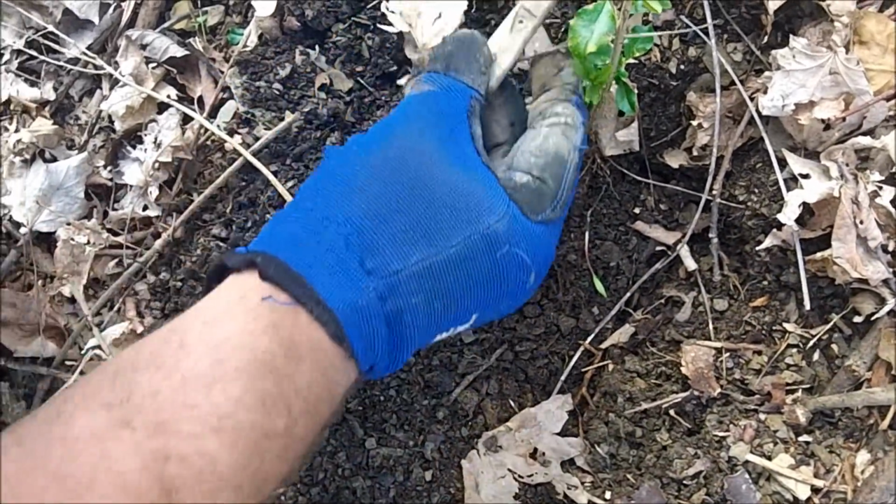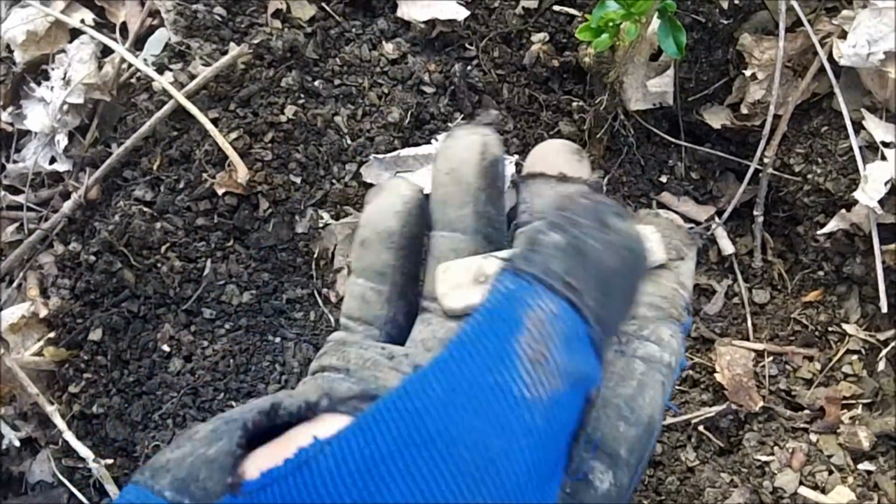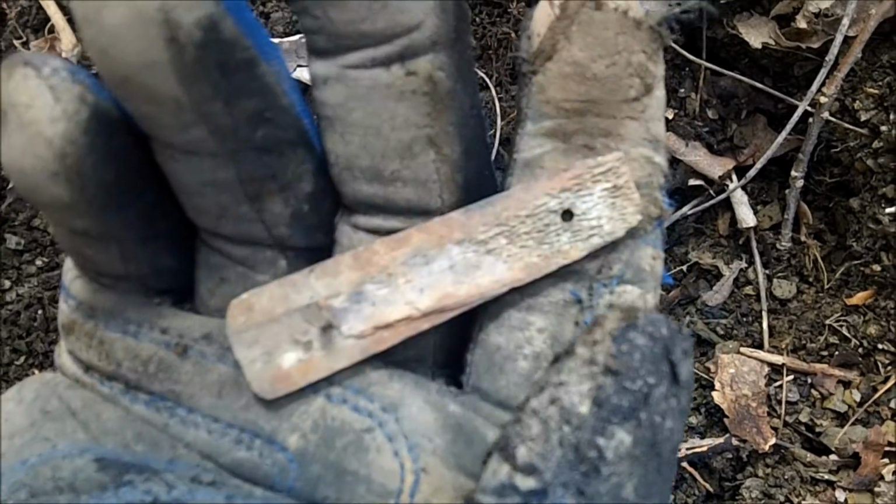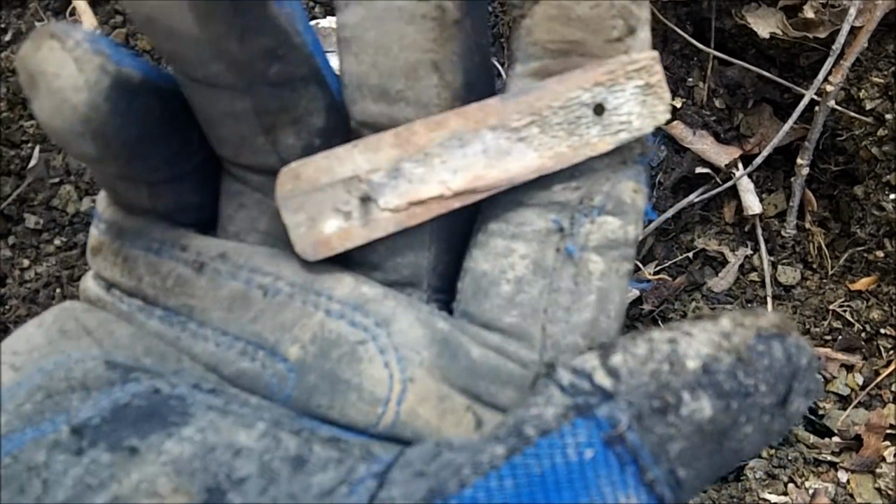Not my world. And this I found earlier. It's the handle to some kind of cutlery. It's missing the badge, but it's bone. That's pretty cool. See, it definitely has some age to it there. Yeah, that's kind of neat.